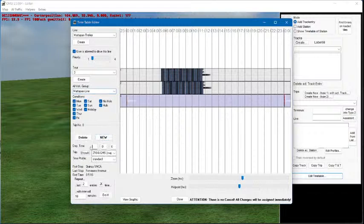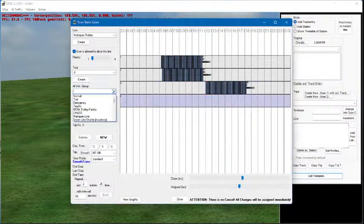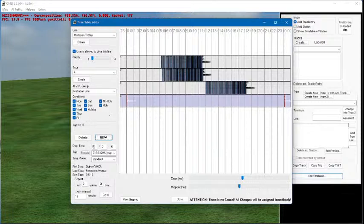I also heard that the 90 was switched from Fellsway to Charlestown. Sometimes this works. You know what? Whatever. This is just lazy scheduling. Just have a train from 3 to whatever. Okay. Sure.